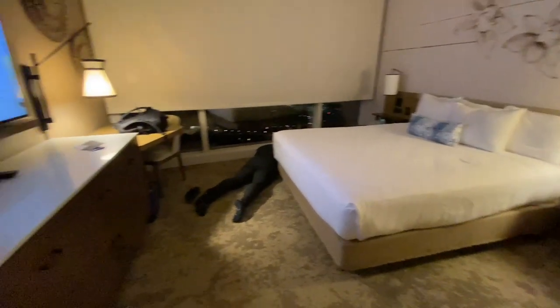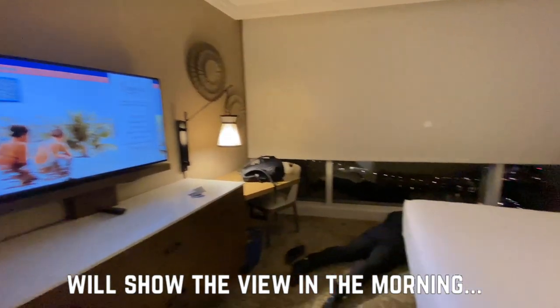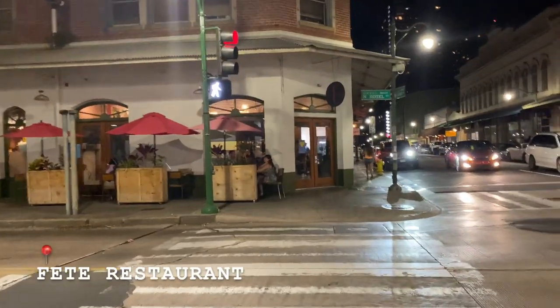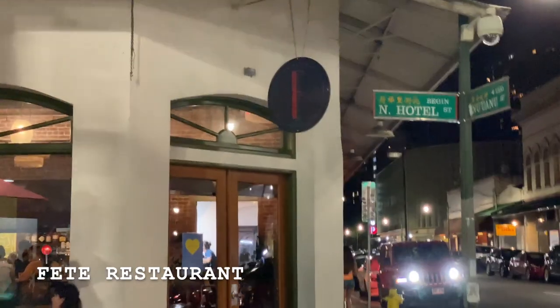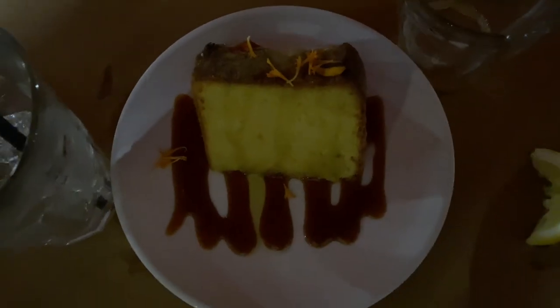Zohaib's done, he's on the floor. And this is a TV. A little desk area. This is the quinoa burger. And then this is the grilled cheese, which Zohaib is loving. Some kind of olive cake.